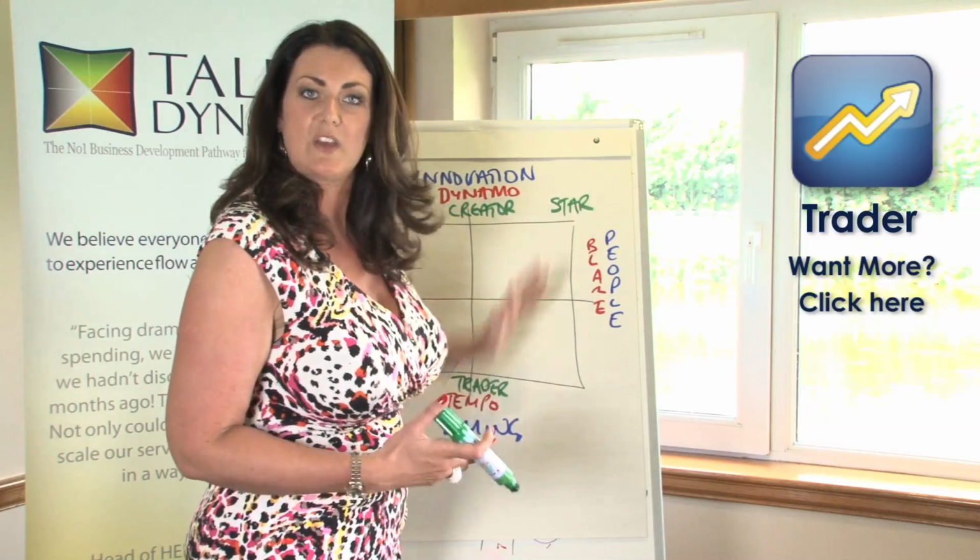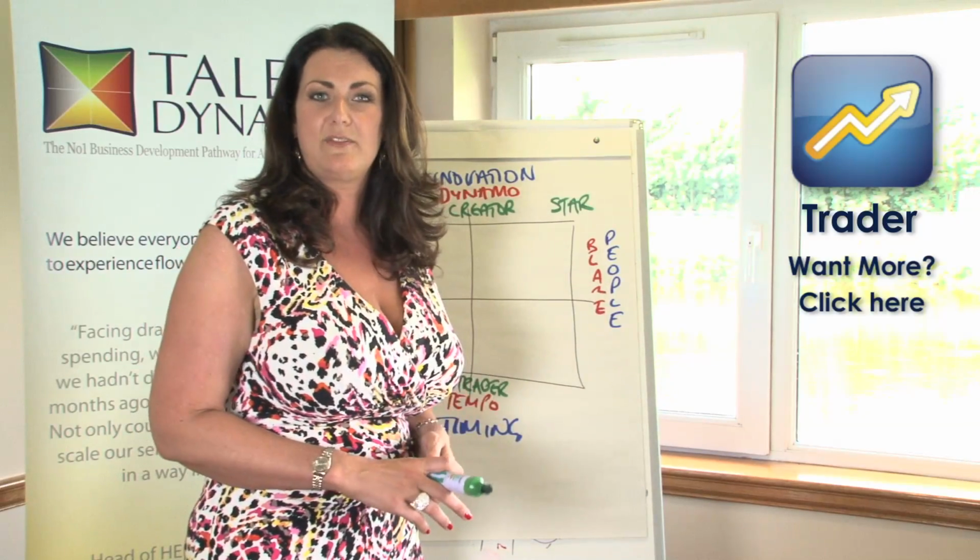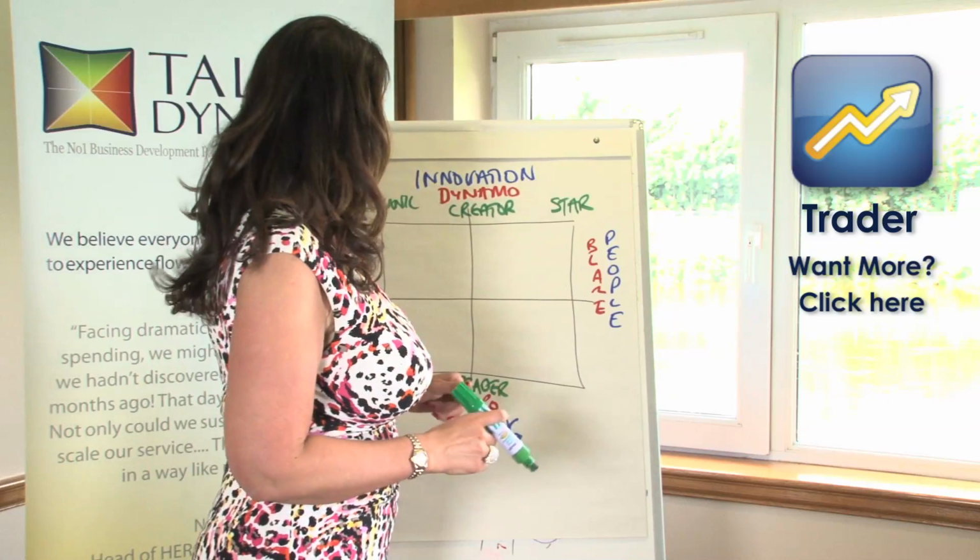That's what the star enjoys doing. So again, you can see already, putting people into very specific roles is going to allow them to really accelerate the level of trust and flow in the team. And that's a great role for a trader.